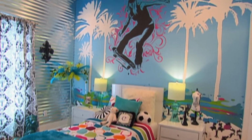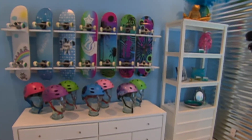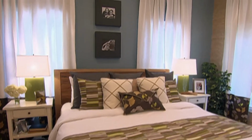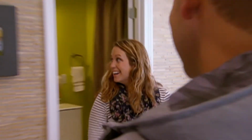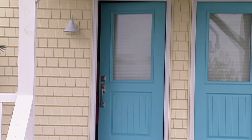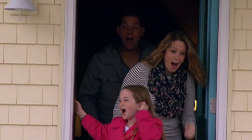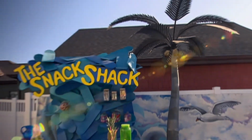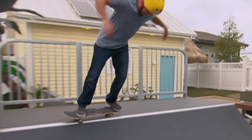Oh my gosh! This is awesome! Look at all the skateboards. This is amazing. And we get to stay here. I'm so happy to start this new chapter and get back to normal, and it's nice to have that back. Oh my gosh! Awesome! We can skate on everything. That's so awesome. Pretty awesome, right?